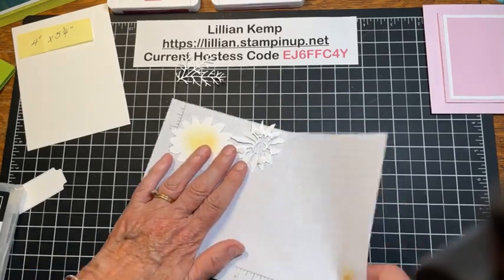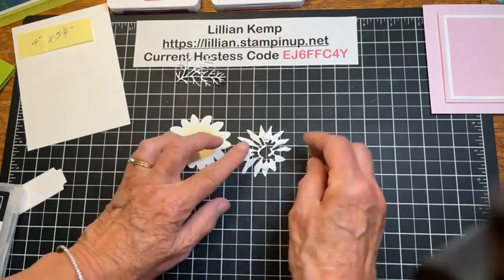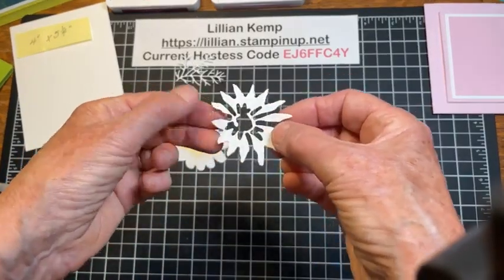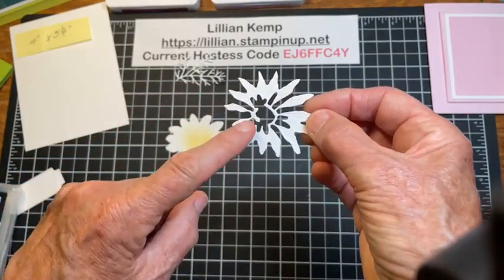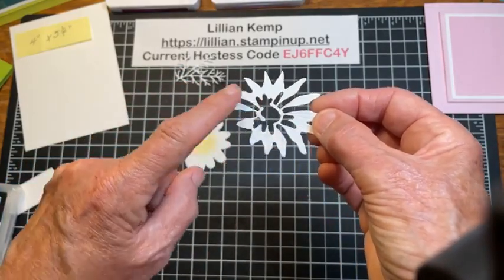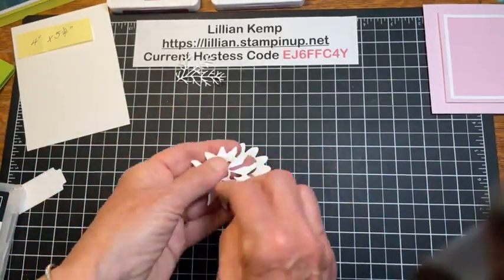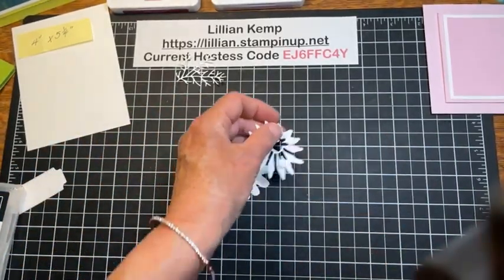I should take the white out so you can see better, right? I always work on grid paper, but I know it's hard to see. I always check when it's a die like this to make sure none of the dimensionals are showing, and they're not. So now we'll take the backings off.